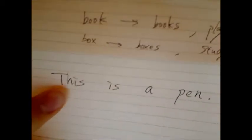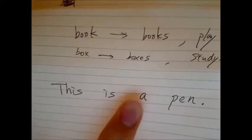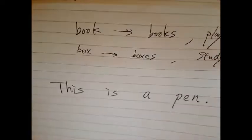You can learn this is a pronoun in the sentence, and this is a verb, and this, let's forget this for now, pen is a noun. And we can also learn the structure of English sentences. SV. Oh yeah, this is also what we may learn. We have 5 kinds of sentences in English: SV, SVO, SVC, SVOC, SVOO, I believe. Like I die.